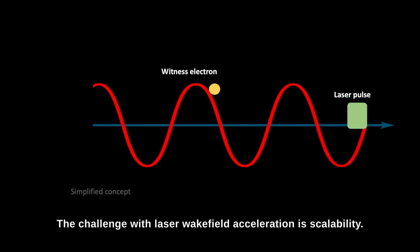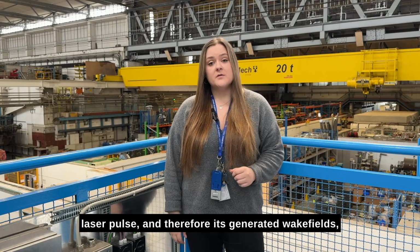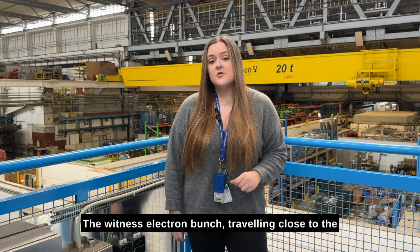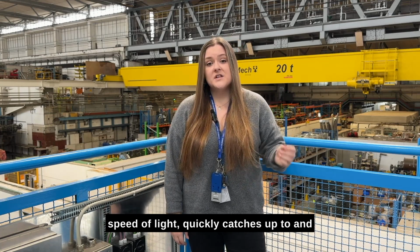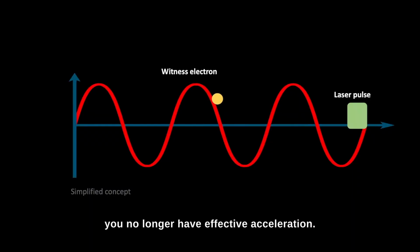The challenge with laser Wakefield acceleration is scalability. As it travels through the plasma, the laser pulse, and therefore its generated Wakefields, travel slower than they would in vacuum. The witness electron bunch, traveling close to the speed of light, quickly catches up to and exceeds the velocity of the Wakefields. This means the electrons effectively slip, and you no longer have effective acceleration.